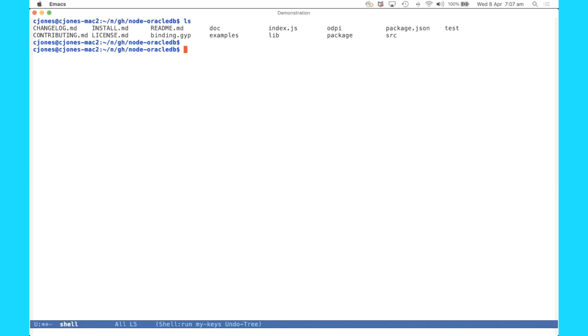So here I have, as you can see above, a standard clone of the node-oracledb repository. All of our standard directories are up there. In the package.json, there are a couple of run targets, and I have all the prerequisites installed on this machine. So I have the compiler, and the versions of Python which are needed. It's relatively easy on Mac OS, as I'm using, and Linux.